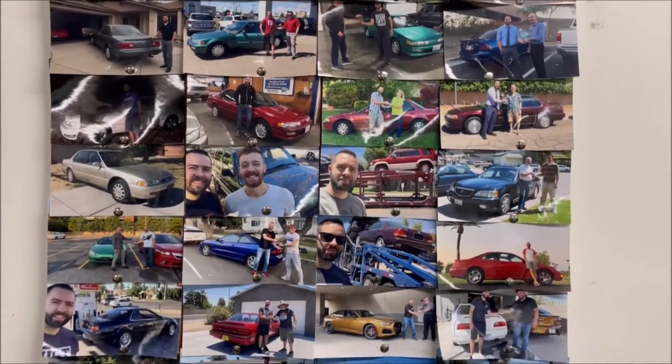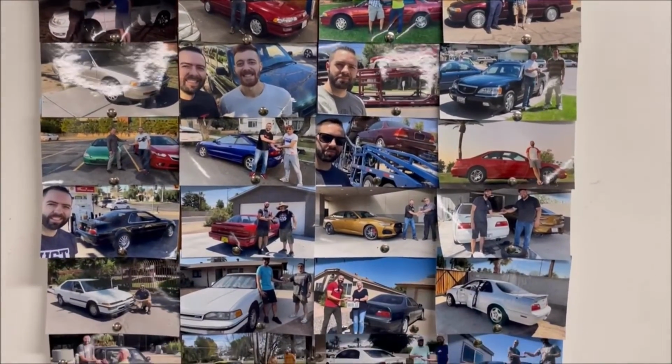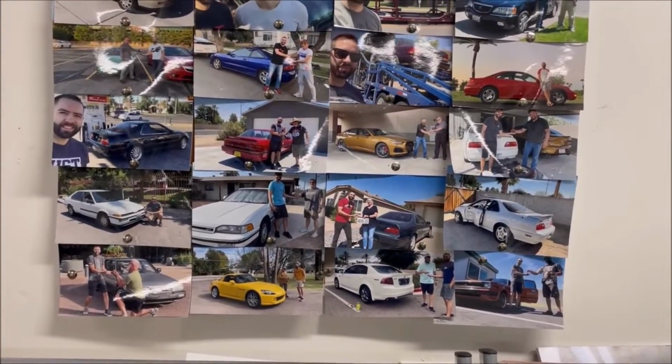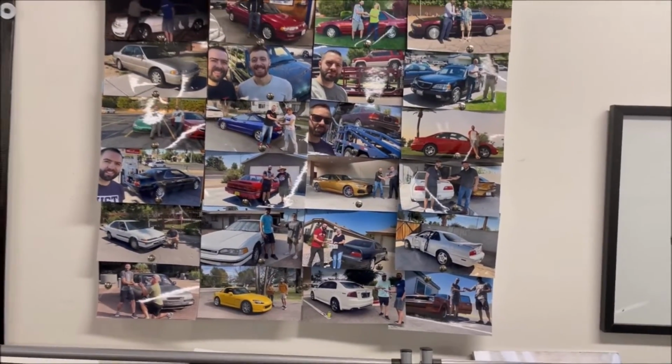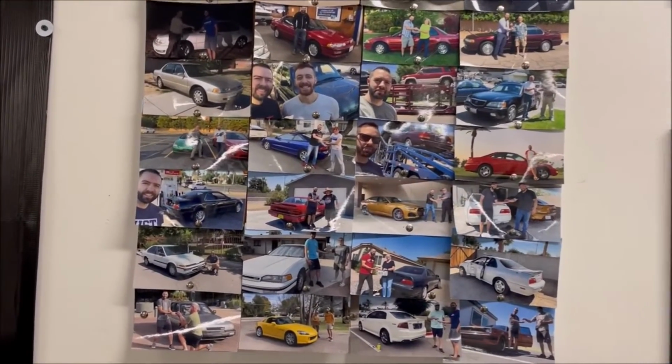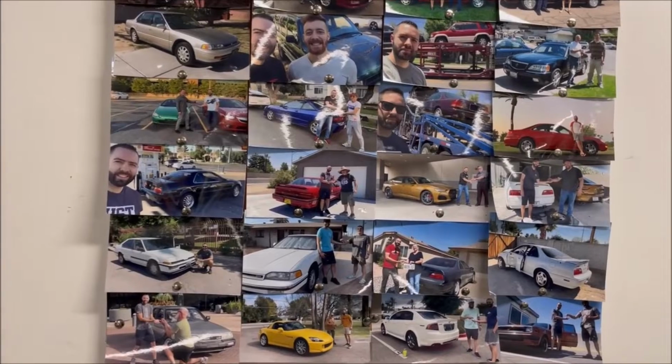Today, I felt like it was time for a recap or sort of a checkpoint on where we are in the Wall of Fame here. There's been a lot going on this summer with car transactions and car activities that I felt like, let's pause for a second and bring everybody up to speed on a fleet update.